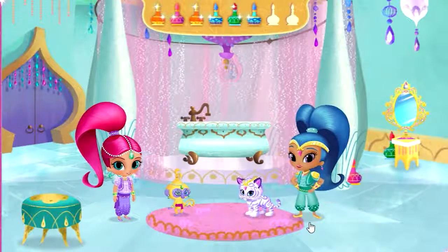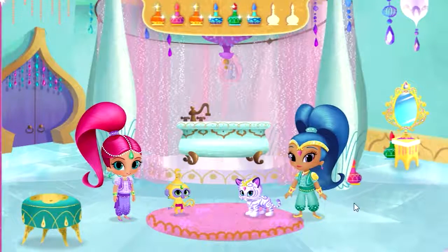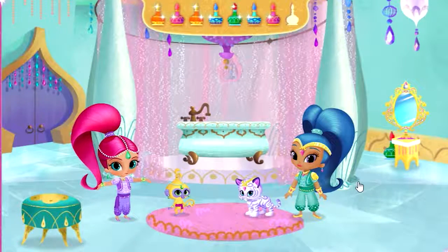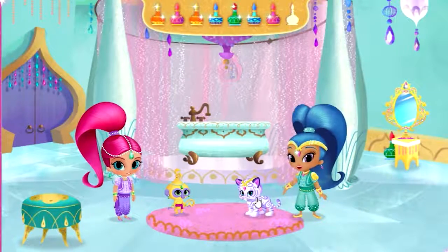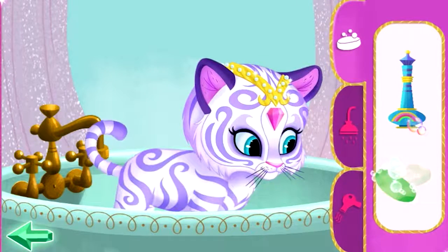Now where are all those hidden genie bottles? You found a genie bottle! Genie-rific! There's still one more genie bottle in this room! Where in Genie World did we hide it? Let's groom Nahal! Tiger soap!